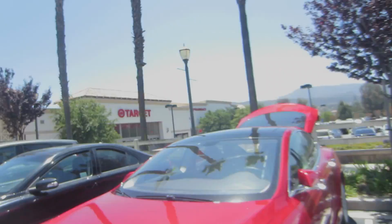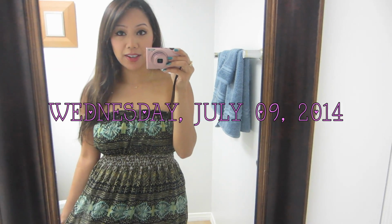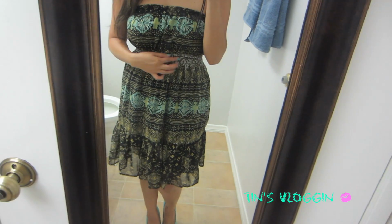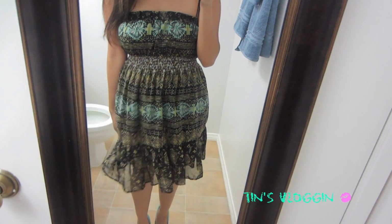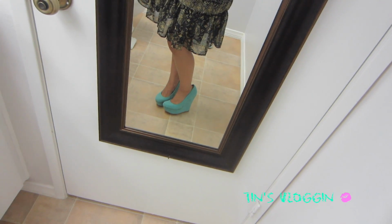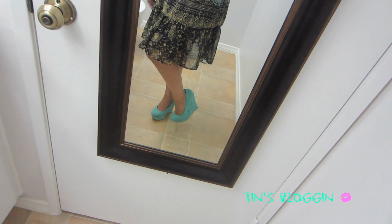Lunch break, I am on my way to Target. Today's outfit of the day, I really wasn't sure what to wear, so I just threw on a summer dress. This dress is from Forever 21. It has some animal print, tribal print, and pops of like turquoise, which I really love. And then I just paired it with these turquoise wedges, which I love. They're really comfortable. I think these are from Reflection Shoes, I believe. But I thought it'd be like a good contrast with the dress. So this is my outfit for Wednesday.